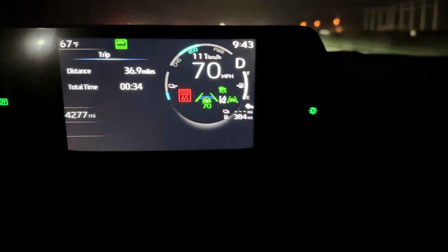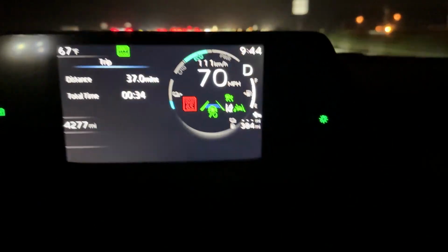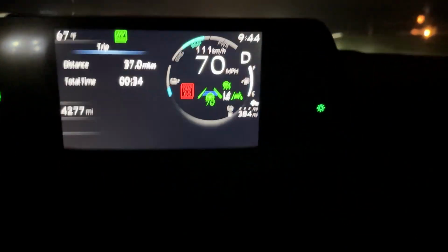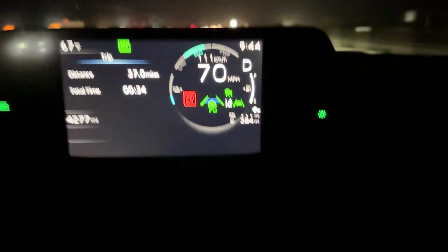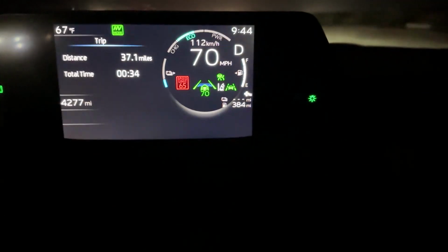That MPGe rating is meant for customers to be able to compare different vehicles. It's more of a comparison number than real world, this is what you're gonna get.